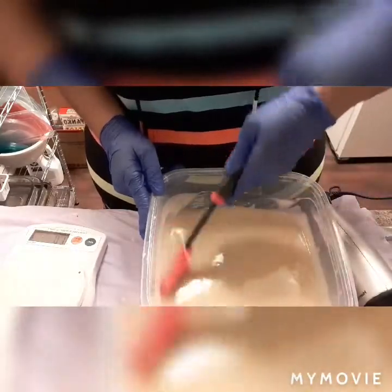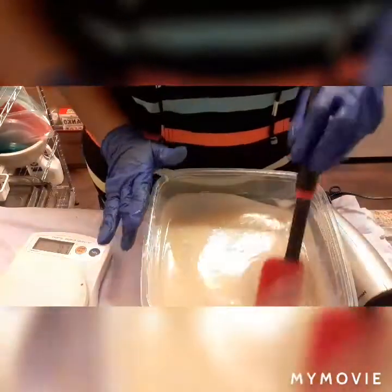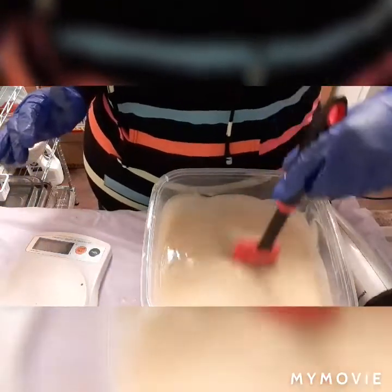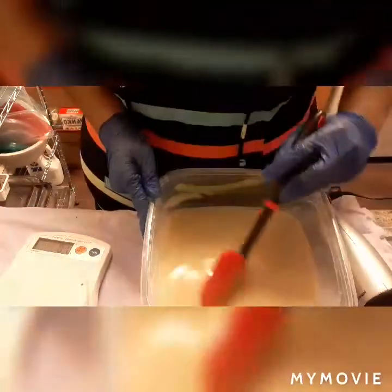Oh my gosh, it smells so good. You know that lavender Johnson & Johnson nighttime lotion that parents put on their babies after a bath? It smells just like this. It smells so good. Yes, it does. All right.